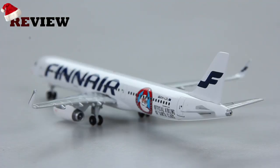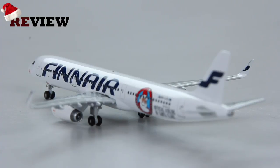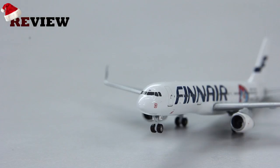Now if we then move from the back of the aircraft all the way to the front of the aircraft, along the fuselage we can see the writing of Finnair. Then in the front of the aircraft we have some very nice markings around the cockpit especially, and we also have the One World logo, although very tiny, but that is of course because Finnair is a member of the One World Alliance. Then if we take a look just at the front of the aircraft, just above the cockpit windows, we have the last two letters of the registration code.